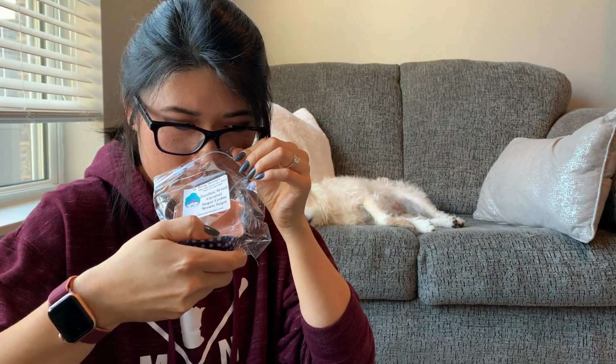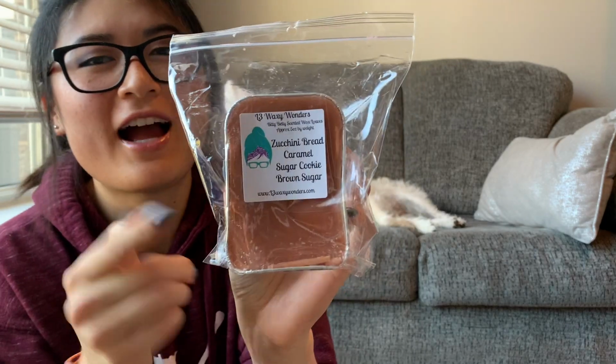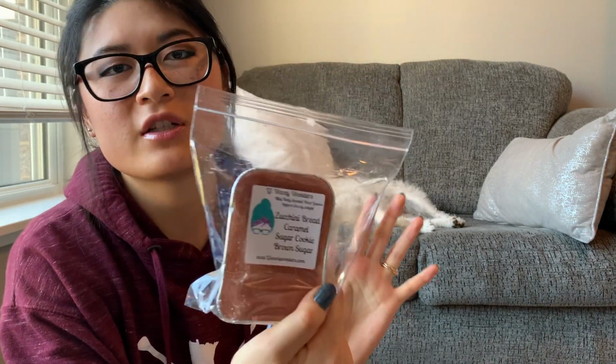I think I'm getting zucchini bread and something sweet. Maybe the sugar cookie. Could be the brown sugar. Not sure if I get caramel off the bat, but that might just be blending really well, because I get zucchini bread plus sweetness, so it could be the caramel too. But I am happy I added this in at the last moment. I really like this one. I think this is going to be one of those scents that really comes out when warm.